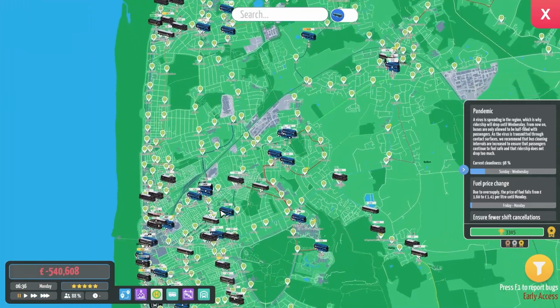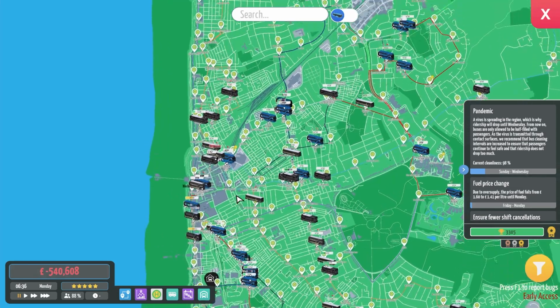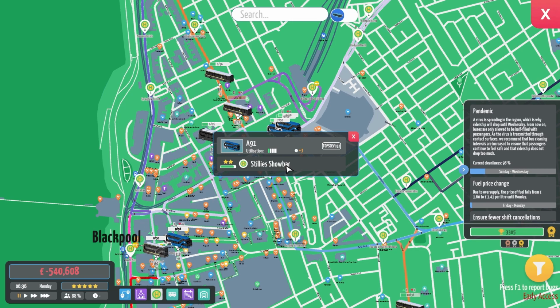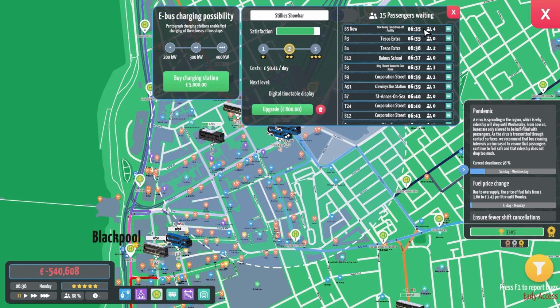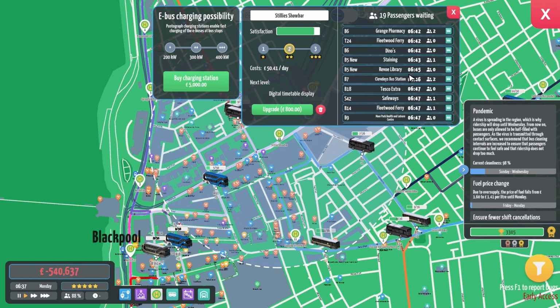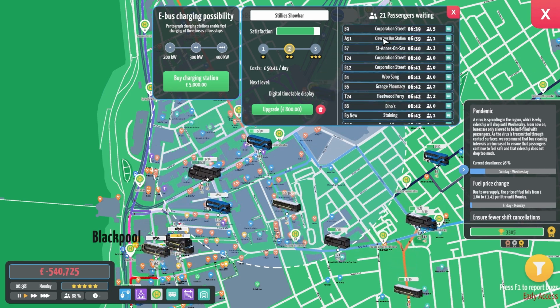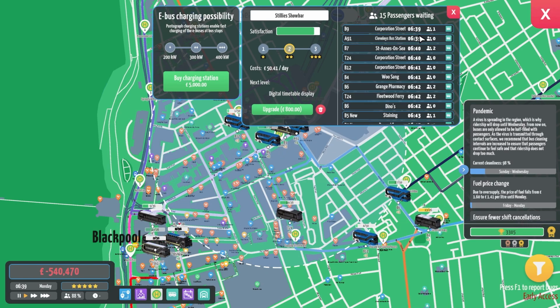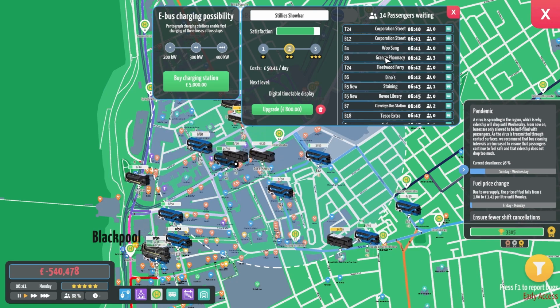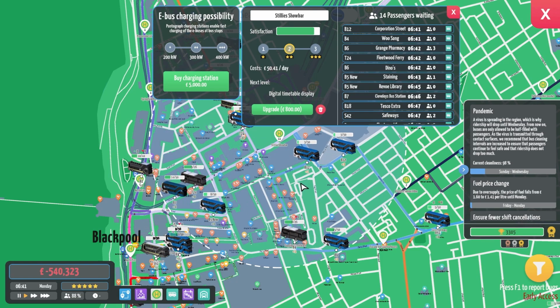But if I scroll into town centre, which is here, and look at this bus stop in particular, this has 15 waiting. And we have 3 for the next 3. Which one has the most waiting for them? In fact, there are the 3 gone past? Yeah, the 3 went past one way. Everything seems to be running smoothly.